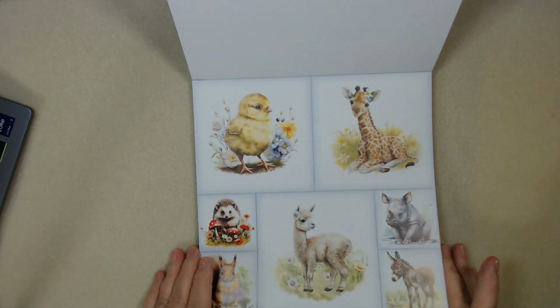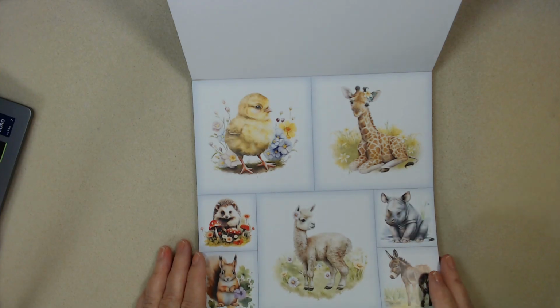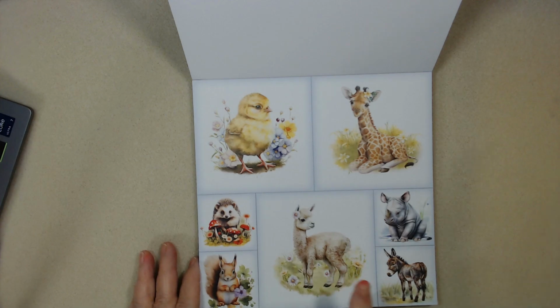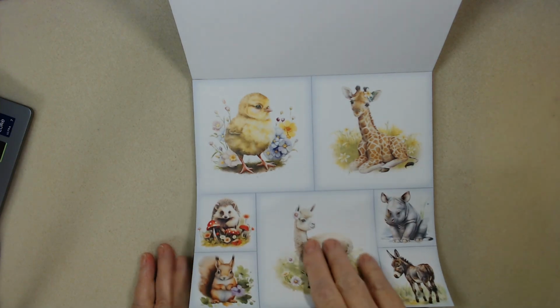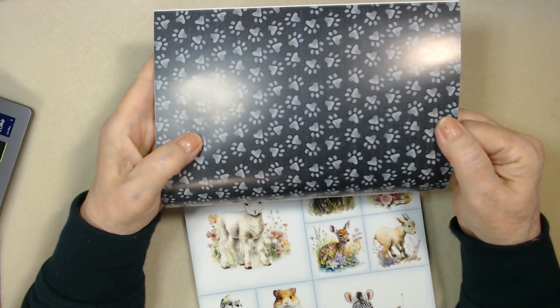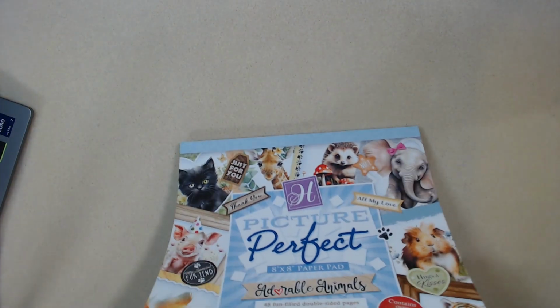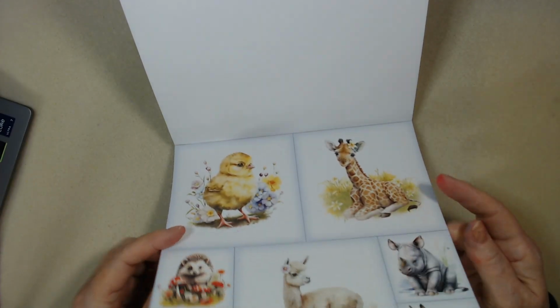So there's 4 pages of this one with the little duck and giraffe and mule, and I think that's like a wild boar, right? I don't know. And llama, maybe? No. Yes? I don't know. Hedgehog, I think, and a squirrel. And then we have, and there's heart paw prints on the back. That's so cute. It is a sort of a glossy finished paper, and I knew that when I bought it, but we'll work with it.